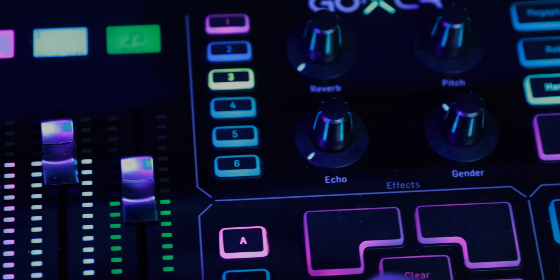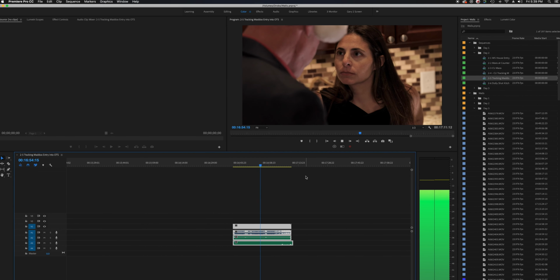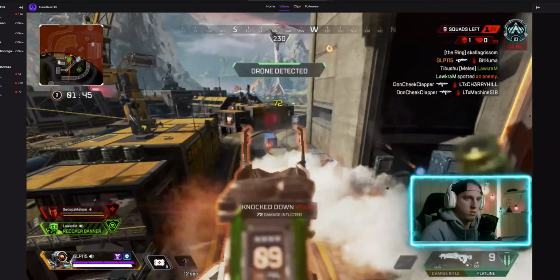Alright, so my setup is pretty unorthodox, right? When I was building this desk, I had two things that were very specific to me that I needed to do. I needed this to be comfortable and work well for my editing, which is the thing that pays my bills. But I also wanted to make this a gaming setup to be able to stream to Twitch. Let's go over the desk.